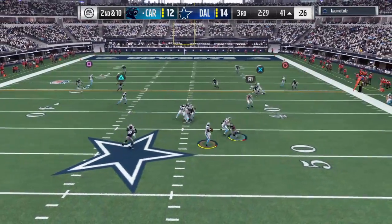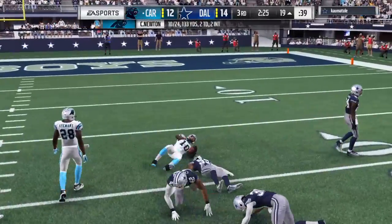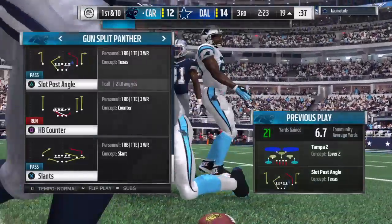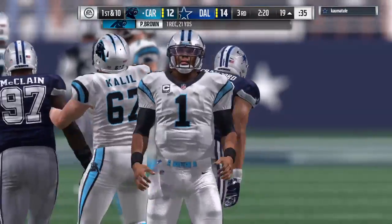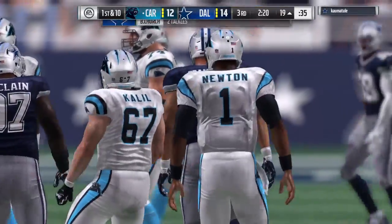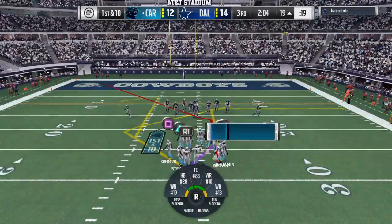2nd and 10. Newton again. Over the middle here to Brown. And he gets this one all the way down inside the 20-yard line. And that's one of his advantages as a passer, is it not? With his height, sitting back there in the pocket, firing it over the middle, he can really see everything clearly.